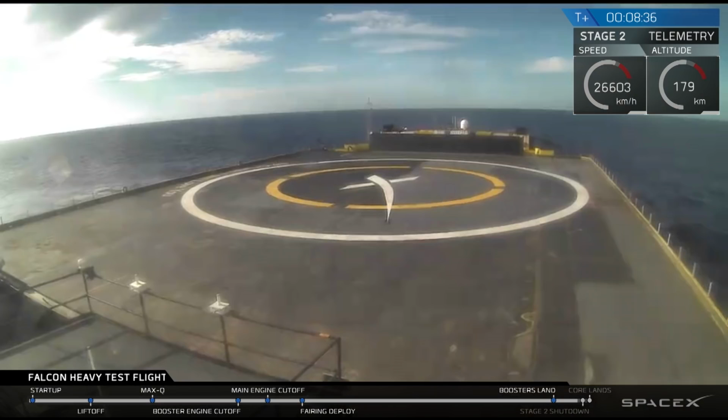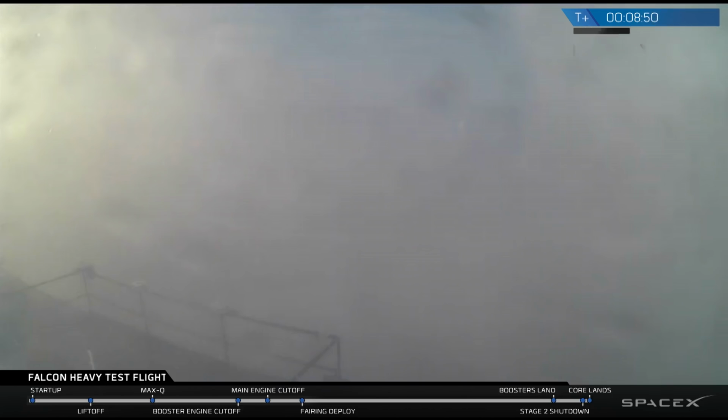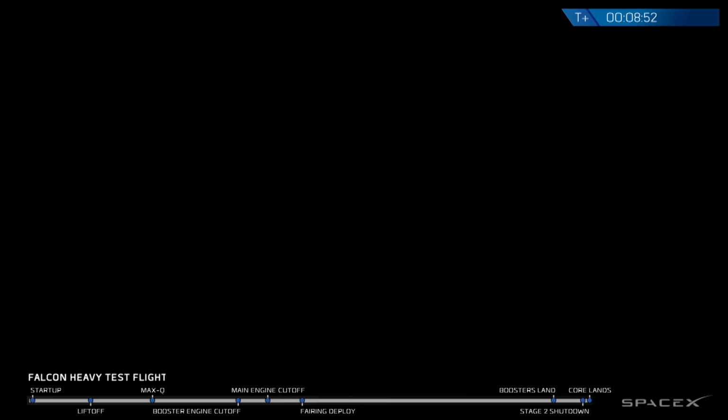Oh, check on your screen. Sometimes this footage goes out when it approaches the drone ship and the heavy vibrations make it lose signal. We're crossing our fingers that's not the case right now. Stage 2, nominal parking orbit insertion. So it looks like that landing is happening at the moment. We have lost signal. We're hoping that signal comes back shortly.